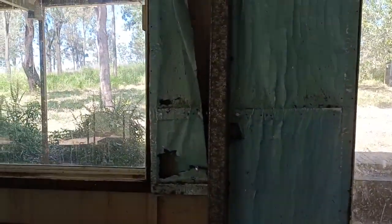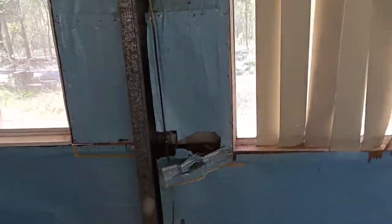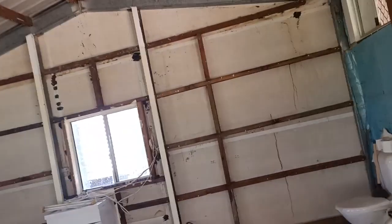So the rats just ran rampant through here. The rats had just eaten that out, but there's great big holes through there, so all the leaves and snakes and everything that we found in here, rats are eating through there. They ate through the wall there actually, and rats are in here. So I've got to strip that out yet. This is the back wall.